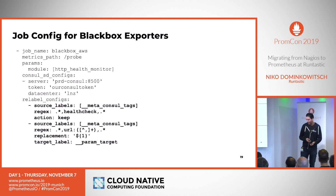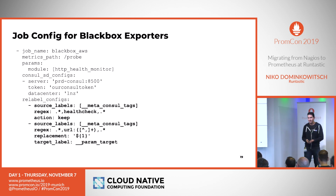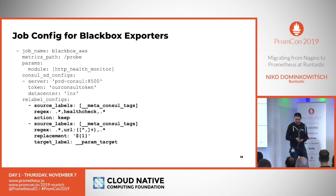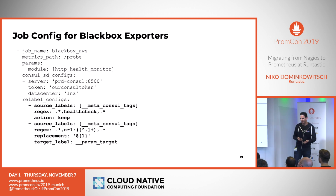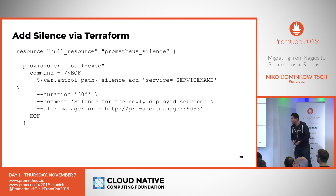This is how the job configuration of the Blackbox exporter looks like. Actually, this is also documented in the Prometheus documentation, so everything that we needed to do was quite well documented there. But we had to fiddle around with some regex here, also using the regex URL here, replacing it with the param tag. So this is something you need to find out immediately, but then you see that this is actually working quite nicely.